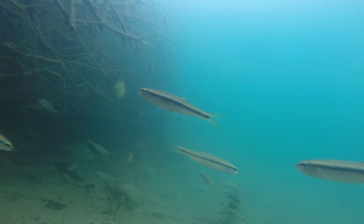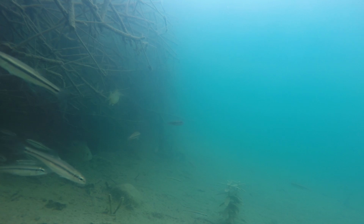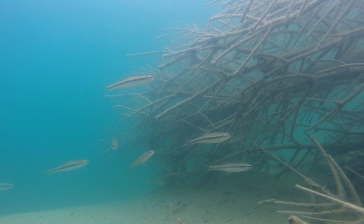Just love these Christmas trees. They hold so much bait. The fish are glued to these old Christmas trees. Lots of minnows. These are the northern dace minnows. Another tree, and would you look at that, more bait.